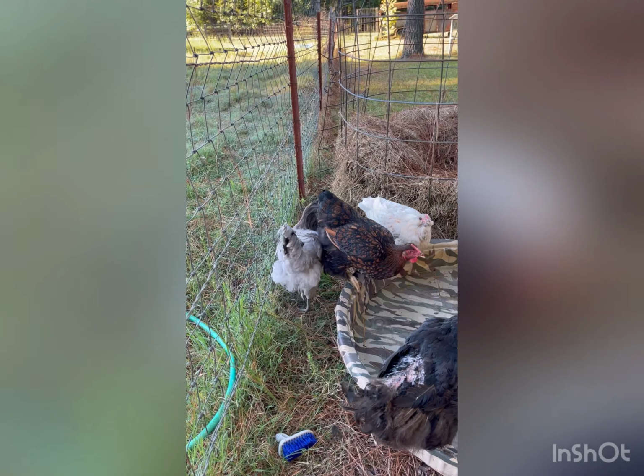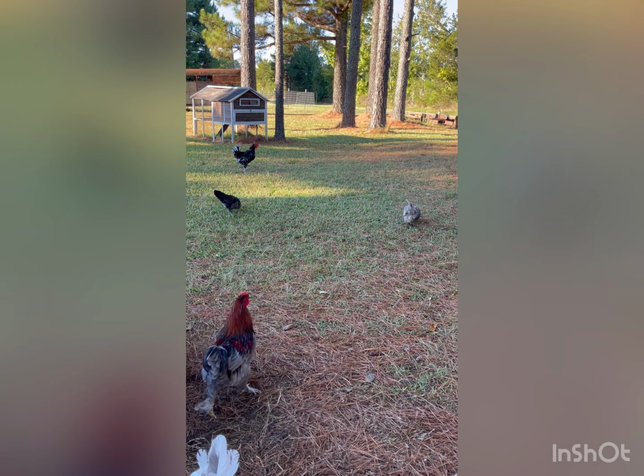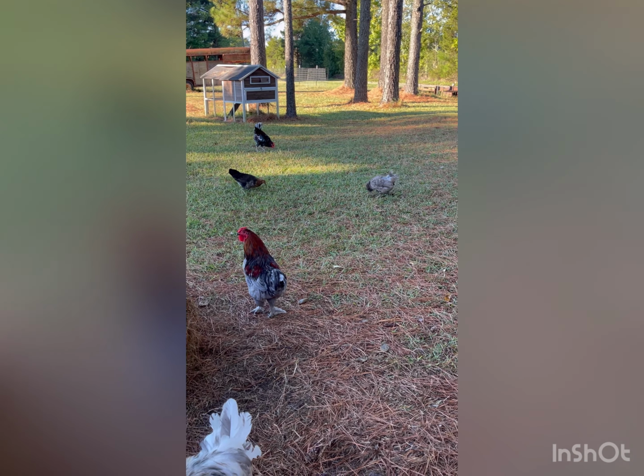If anyone's looking for a rooster, we have gotten rid of 4 of them already, thankfully. But that blue guy running away over there, let's see if he'll turn this way. Him. He's for sale, guys. He's an Easter egger. He's beautiful. He ran off chasing girls. So he's for sale if you guys need a beautiful rooster. He was born in March, so he's ready to go, guys. Come get him.